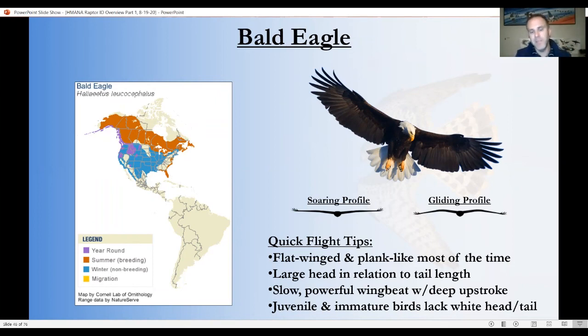We're not going to get into the differences between juvenile, immature, and adult bald eagles because we want to focus on flight tips today. And so ignore the white head and tail. Obviously, if you see that, that's 100% diagnostic. You will know you have a bald eagle. And oftentimes the bald eagles tend to be more prevalent at the lakeshore or seaboard count sites. So let's check out what our bald eagle looks like in flight.